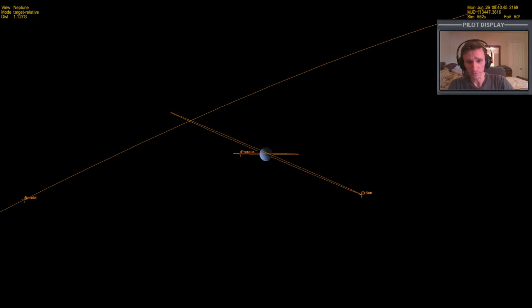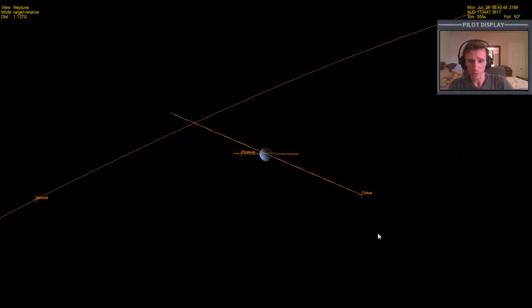So my thinking here is that what I want to do, while I'm still well out away from Neptune, is plan to arrive at Neptune so that I can actually be at Triton when I get here. So instead of coming straight to Neptune, I'm going to plan on arriving near Triton and doing my whole braking burn orbit insertion just when I get down by Triton.